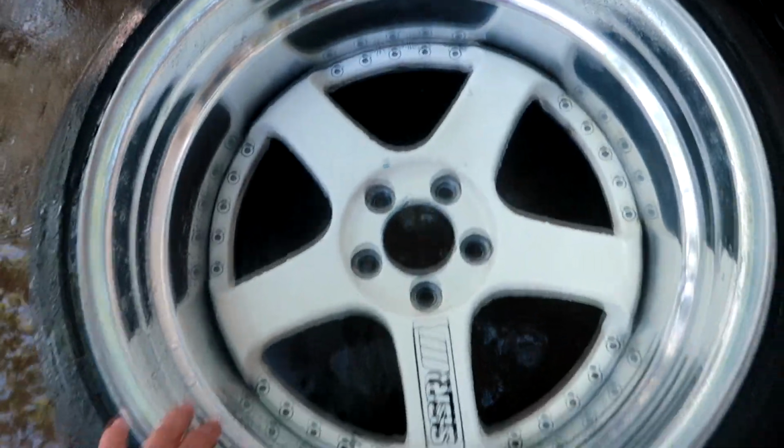The rears are definitely in better condition. And look at that lip. Oof, looking good.